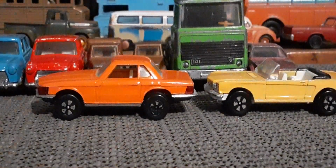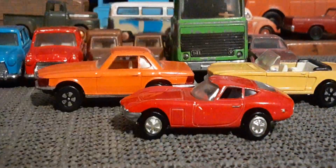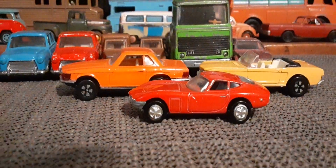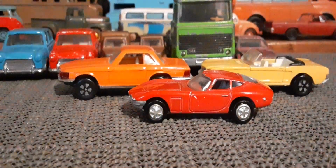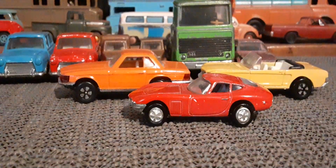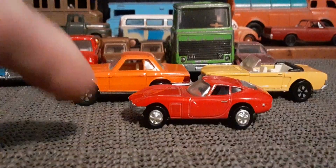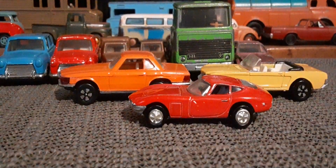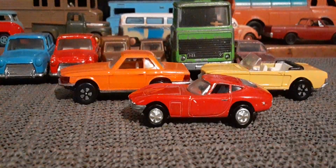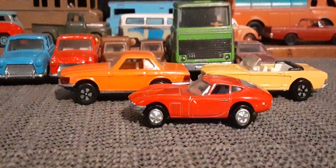Now I got a couple of the older style Playarts, with these older style wheels. That's a Toyota. And yeah, these seem to be the hardest cars to find with this style wheels. And I don't have a single one that has all four hubcaps on it.